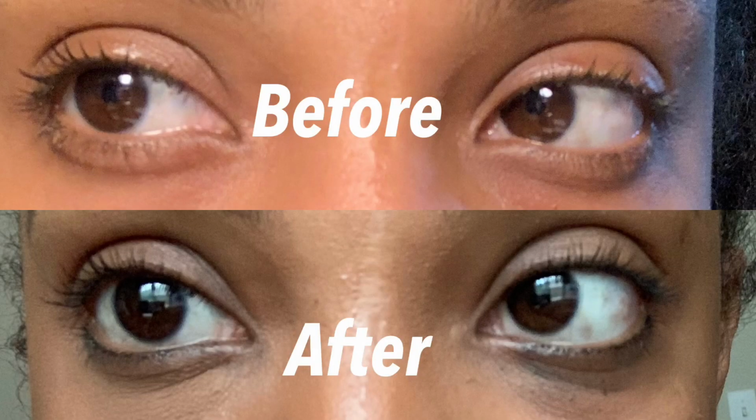But anyway, I noticed a difference in my lashes. They don't look that much thicker to me, but they definitely increased in length. I'll show you the before and after. So I like this serum. It did not irritate my eyes at all. I did notice a difference. I may invest in it again or not.